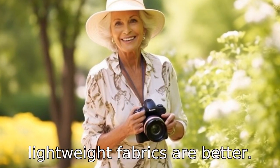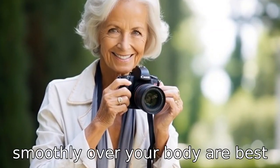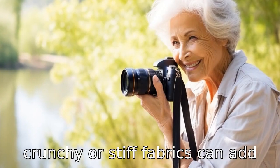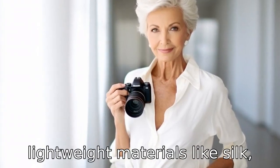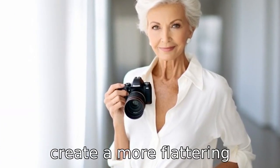Tip 11. Lightweight fabrics are better. Fabrics that drape well and flow smoothly over your body are best for petite seniors. Heavy, crunchy, or stiff fabrics can add bulk and make the body seem more compact. Opting for soft, lightweight materials like silk, chiffon, or thin cotton can create a more flattering silhouette.